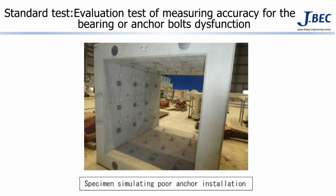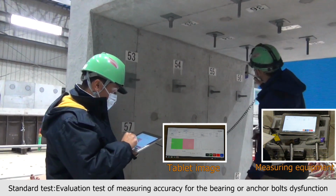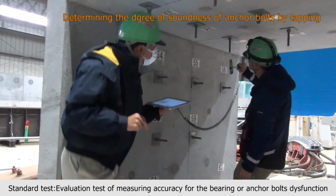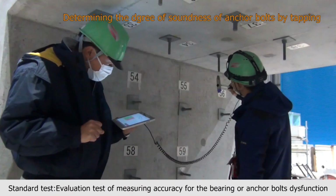This test is to evaluate measuring accuracy for the bearing or anchor bolts dysfunction. This test is to evaluate the ability to detect defective anchors in a specimen embedded with both consistent and defective anchors.